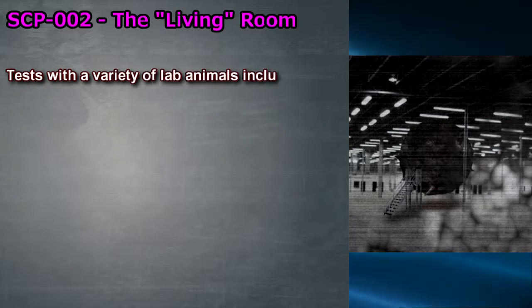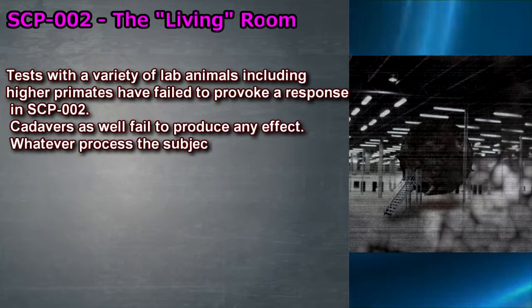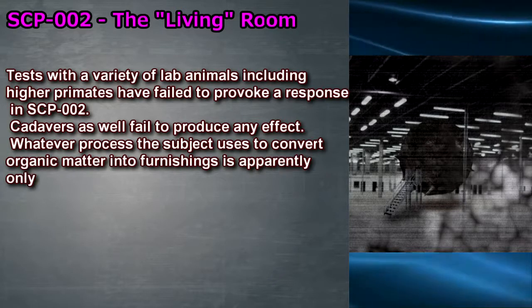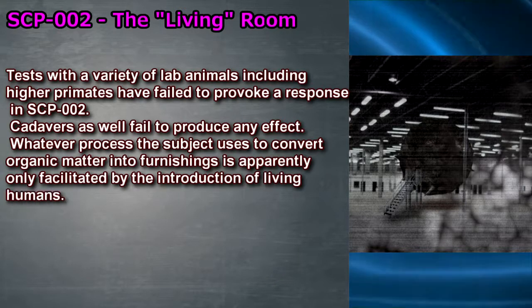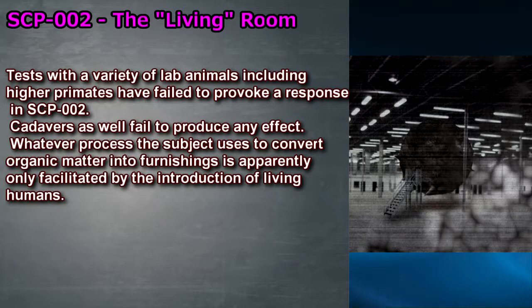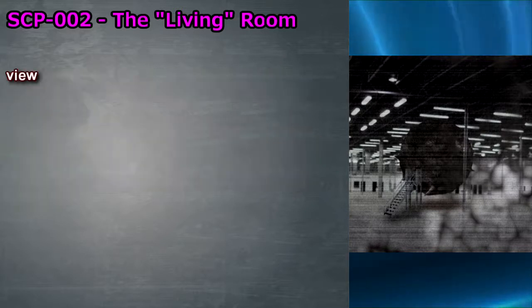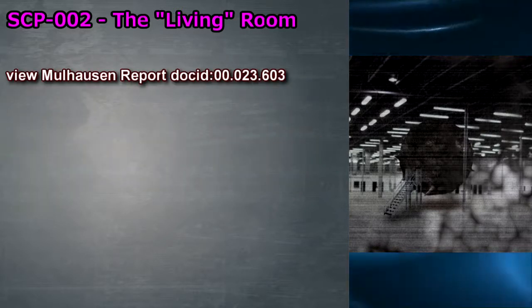Tests with a variety of lab animals including higher primates have failed to provoke a response in SCP-002. Cadavers as well fail to produce any effect. Whatever process the subject uses to convert organic matter into furnishings is apparently only facilitated by the introduction of living humans. View Mulhausen Report.